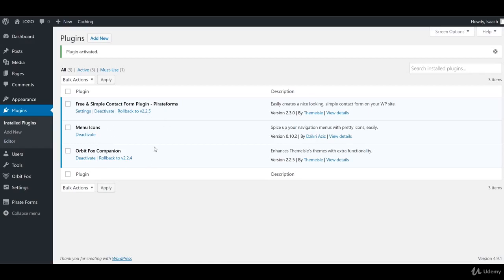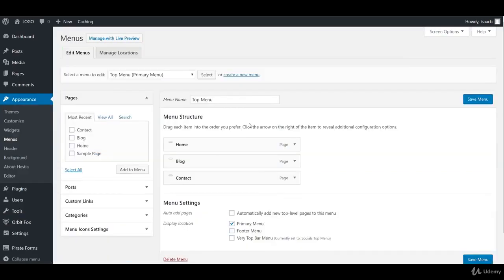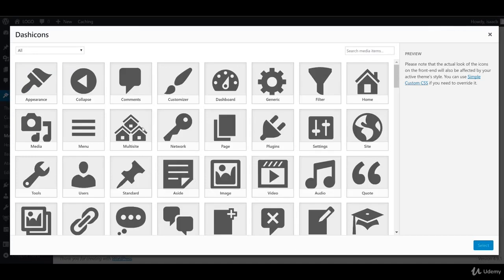Okay, so now we've got our menu icons installed. You'll see what this does. So if we go back to our menu section, so let's go to Menus, and we're going to go through, and you'll see now that there's a section to select an icon.